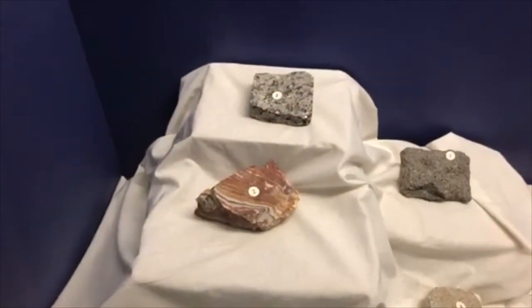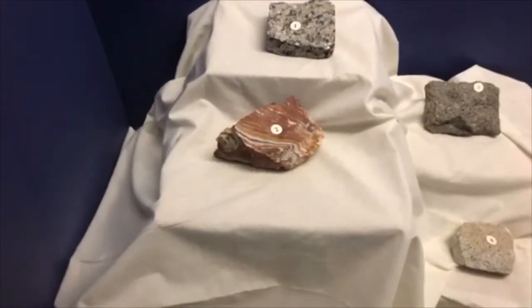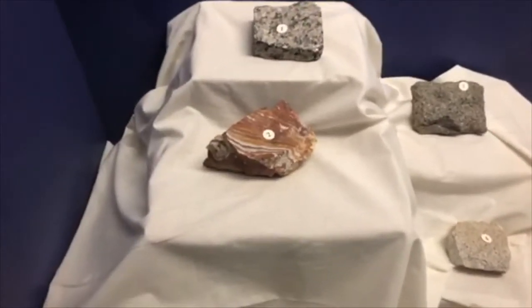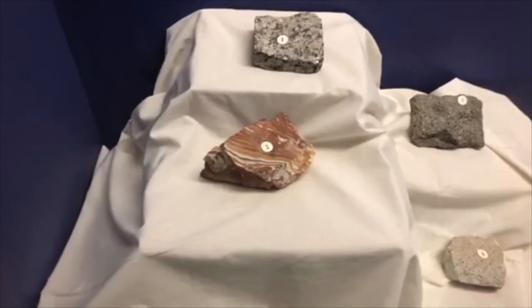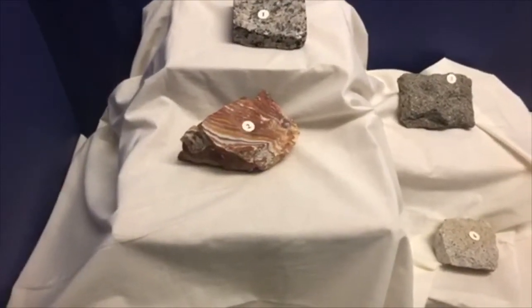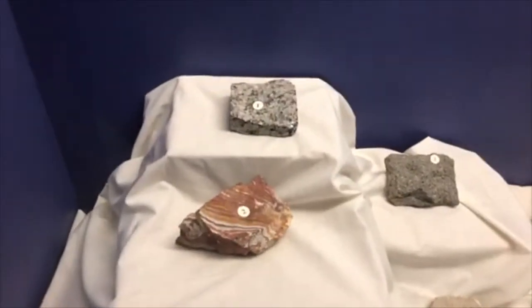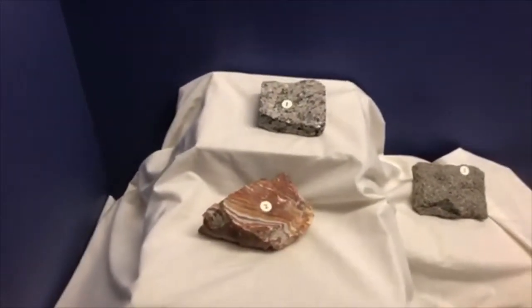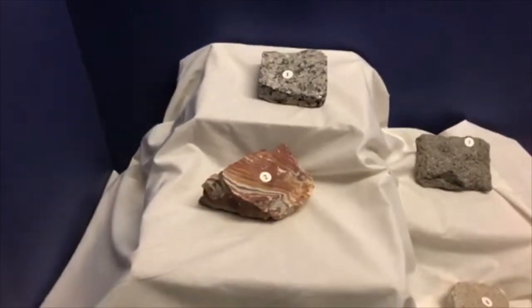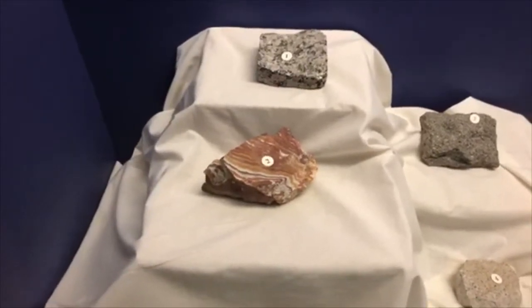If the rocks get shoved up to the surface of the earth a little bit faster, individual crystals don't have as much time to grow, so you get more homogeneous rocks, like number two here. Number two is a rhyolite. Number one right above it is a granite. They are rocks of the same composition. It's just that number two got to the surface faster and cooled more quickly, so the crystals didn't get to grow as much.